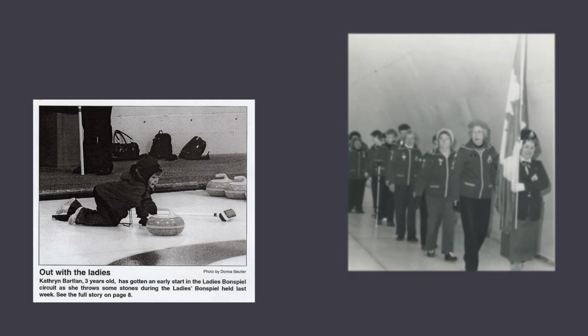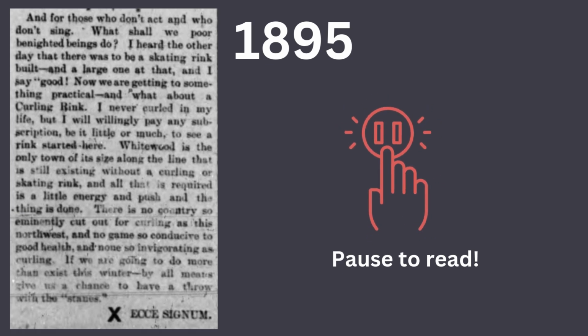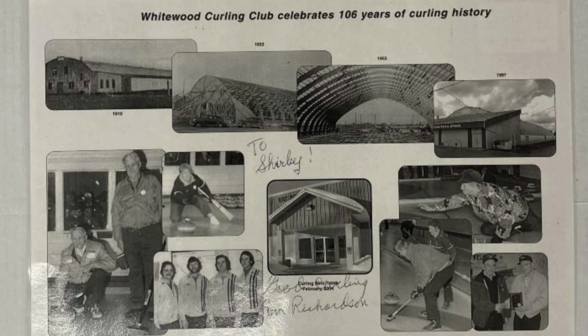In Whitewood, the curling rink has been serving young and old since the late 1800s. Initial calls for the rink came in 1895. The exact date of the first rink in Whitewood is not stated in the history book, but it can be narrowed down between sometime in 1895 and 1900 because the history book does mention a cyclone that destroyed the rink in August of that year.